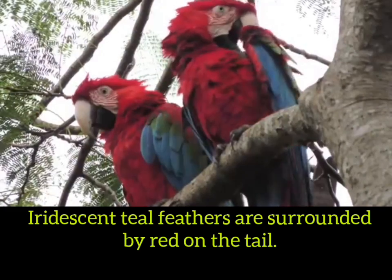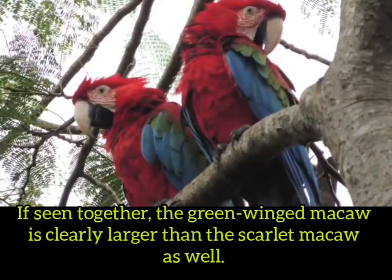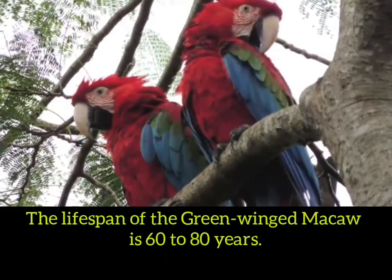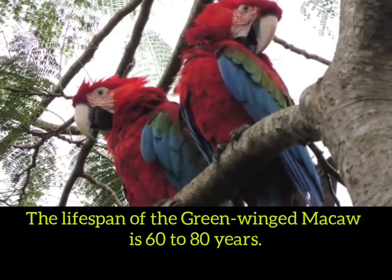Iridescent teal feathers are surrounded by red on the tail. If seen together, the green-winged macaw is clearly larger than the scarlet macaw as well. The lifespan of the green-winged macaw is 60 to 80 years.